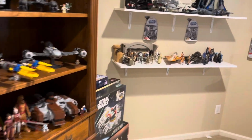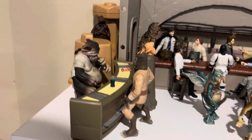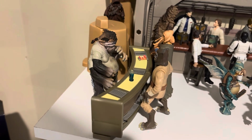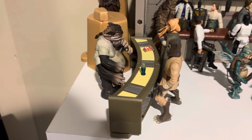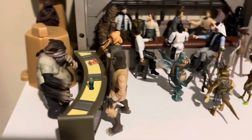So that is that. And then taking a look over here, we do have even more stuff because I have moved stuff over to this white shelf here. So starting off, over here, as you can see, we have a little cantina set up. We have Dexter's diner situation going on. We have Dexter with a little, whatever that is, bar. It used to be over where I keep my bad guys now, but obviously I moved it because it fits more with the cantina setup.